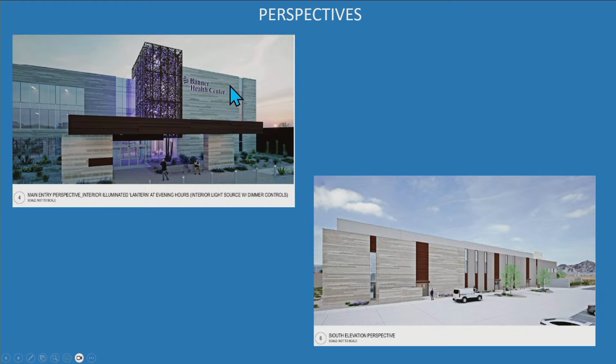So this upper left graphic shows you what it would look like at night or close to sunset. You can see the illumination is fairly subtle. The fixtures themselves are going to be concealed, so all you'll see is the glow. But it is an important feature of the building and one that you should be aware of. And then this elevation here is the south elevation facing Mayo Boulevard.